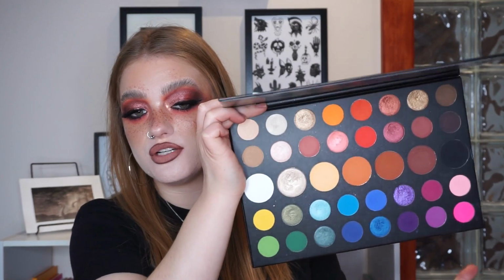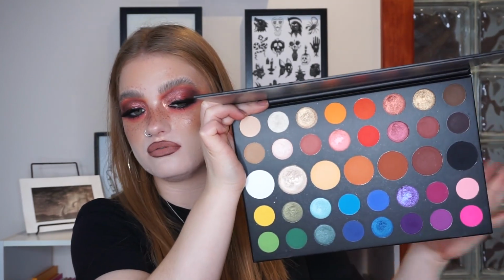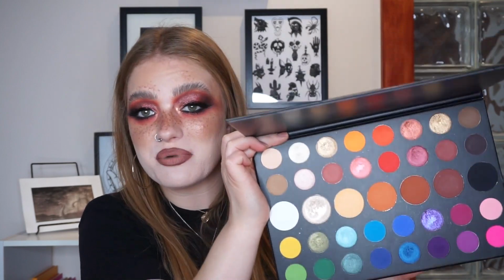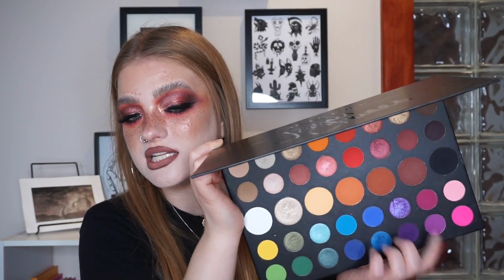And I'm not going to choose any shimmers as a favorite because I don't love the shimmer formula. This purple shade down here is the best shimmer in my opinion. It's pretty, but I have lots of other shades like this that are just leaps and bounds better. And so that dark plummy brown has got to win it out.